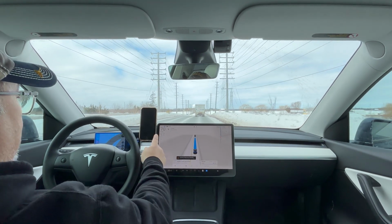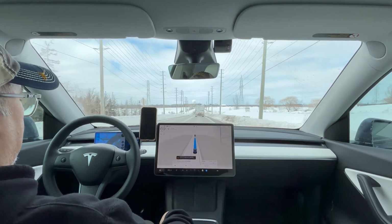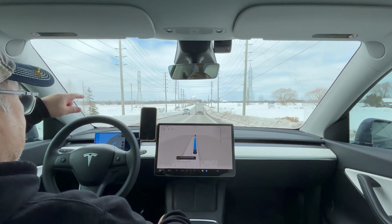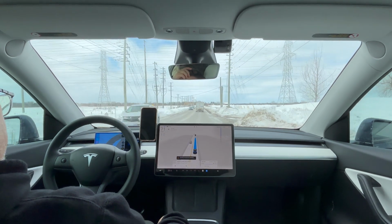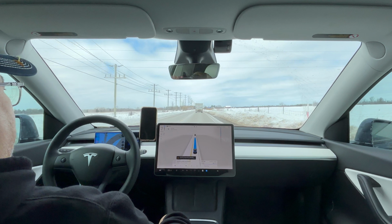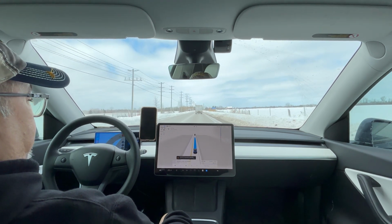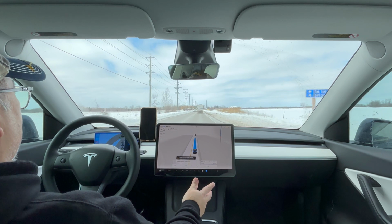But with that said, we have achieved 70, and as I say that, we go down to 69. But I think it's because the truck in front of us is modulating its speed. It slowed down, now it's speeding back up. So now FSD is going to 71. So, you know what? The drive's not that bad.